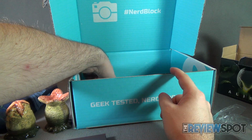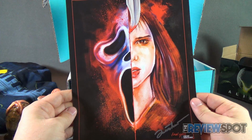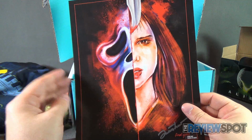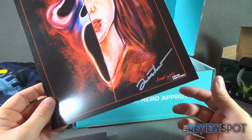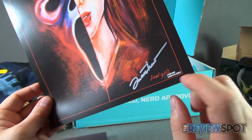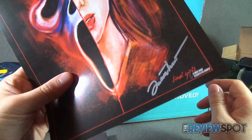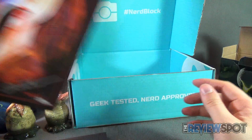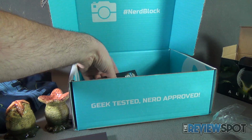Also, looks like we've got a print in here, an artist print. And then we'll get to some cards. So the artist print is of Scream. You've got Ghostface on the one side, and then you've got Neve Campbell on the other side, Sydney. Down below, it's autographed, and it says Final Girls and Cinema Survivors. Nice, really nice print. I like that. That would also look good on a t-shirt. There goes Spot, always saying everything looks good on a t-shirt. Well, it does. I'm not making this stuff up.